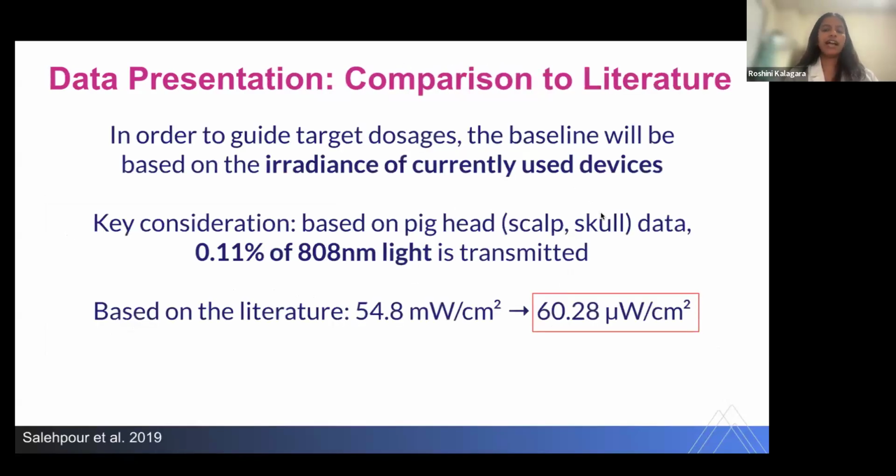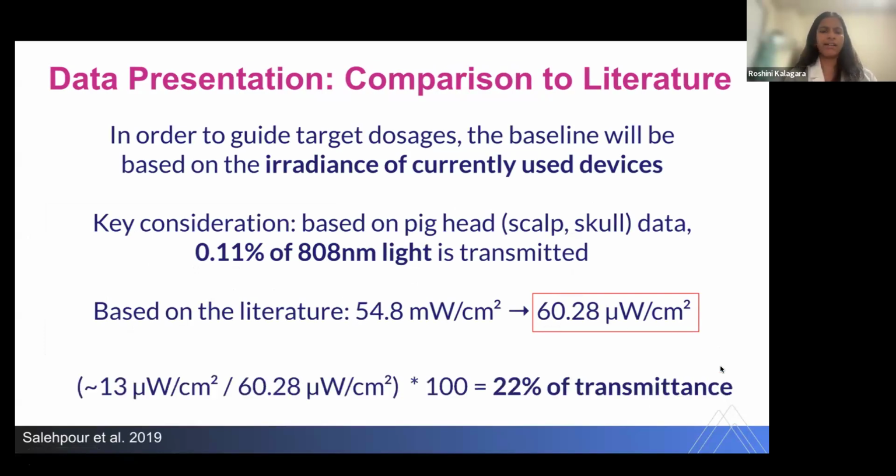Putting this in context, we went back to the literature to see what the irradiance of currently used devices was. And keeping in mind that about 0.11% of this wavelength of light is transmitted through the scalp and the skull and associated tissues, we should be expecting around 60 microwatts of light penetrance. So compared to what we had, we were approximately at 22% of light transmittance.